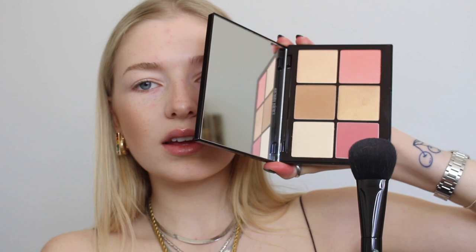For blush today, I'm going in with my Laura Mercier La Palette Natural Face and Cheek Palette. Oh my gosh, these colors are gorgeous. I'm going to be combining rose right here and then this bronzy shade. Oh, that's so nice. Okay.